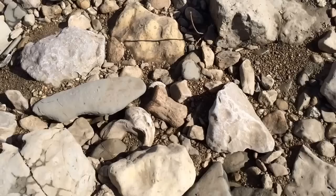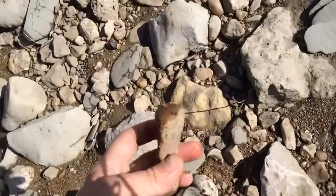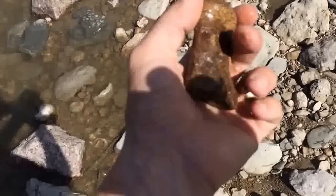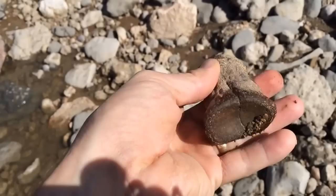All right. I just found a nice find. I've been finding broken pieces of these, different bone pieces, and this one's not in great condition. Yeah, not really great condition at all, but it is a Mosasaur vertebra that's very tumbled around, very broken up. It's still got the basic shape. Nice size, but pretty busted up. So that's something.